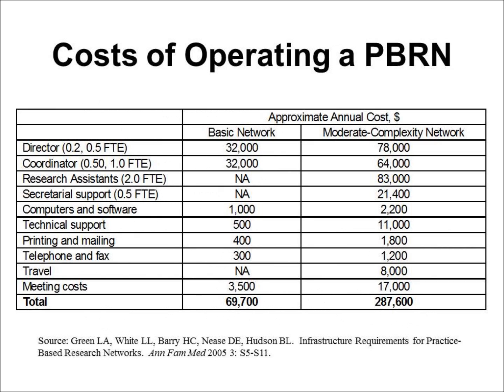So people are often interested in the costs of operating a network. So it was nice that in 2005 this article was published to provide some information about that. And these authors are very experienced in practice-based research, and so they really divided this into two columns here. A basic network being a small local network, say 15 to 20 practices doing simple observational studies.